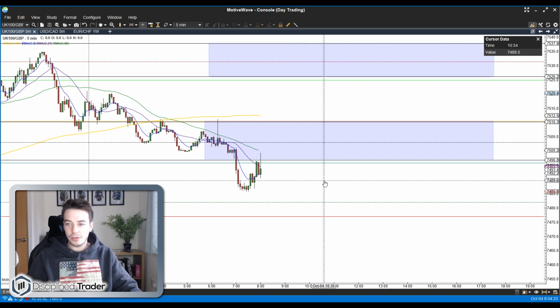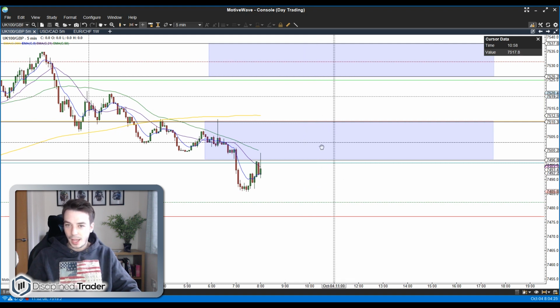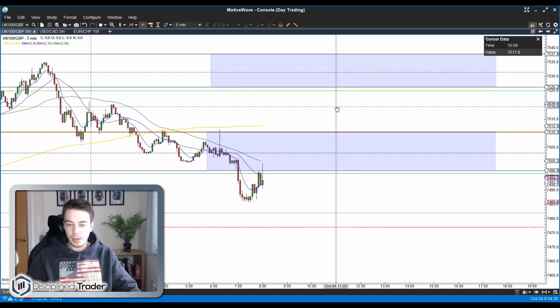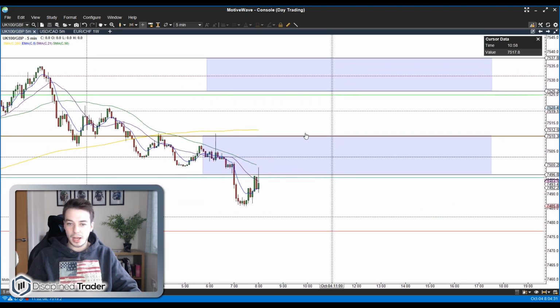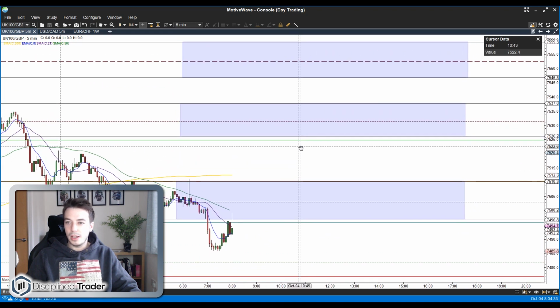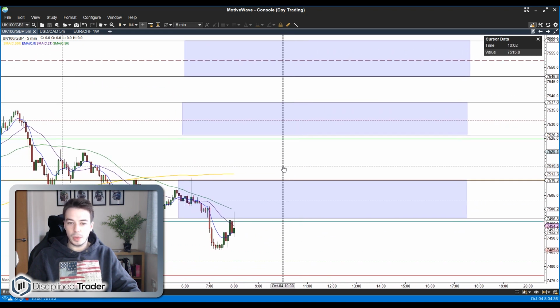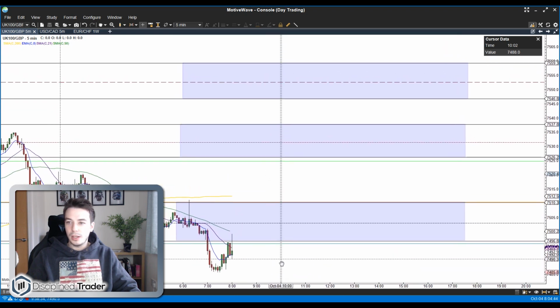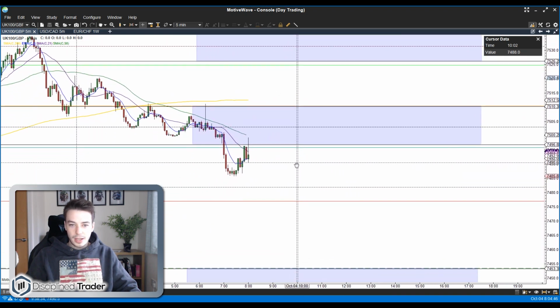Having said that, if that doesn't materialise, then I don't really have anything else that I'm looking at particularly. It would just be, as usual, as price comes into these bands, looking at how it reacts, what price action we get, and going from there. So until something a little bit more interesting does happen, I will go get a drink, I think, and I'll come back to you a bit later on.